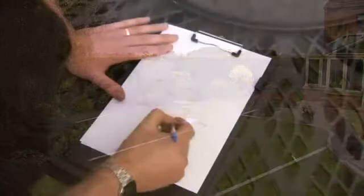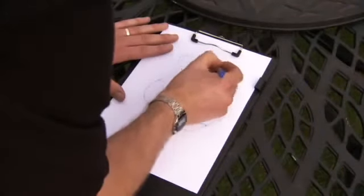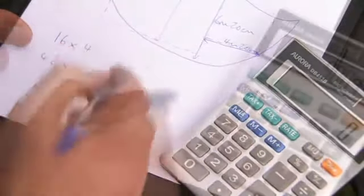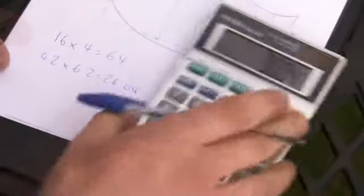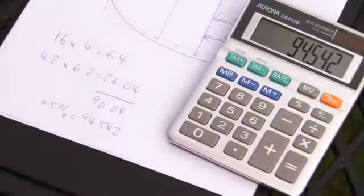To calculate the area of each rectangle, simply multiply the length by the width, then add the areas of all the rectangles together to give you the combined square meterage. Finally, for turf, add 5% extra for shaping and cutting to give the total quantity you'll need.